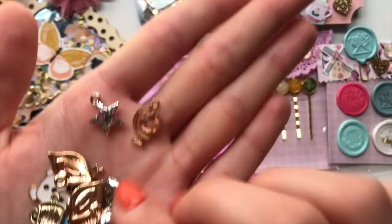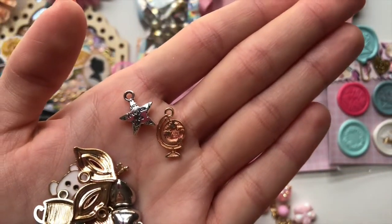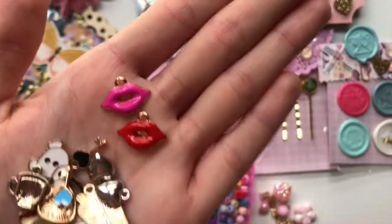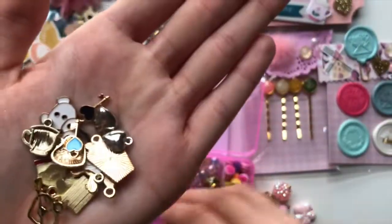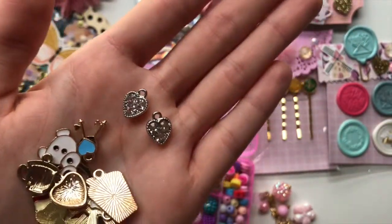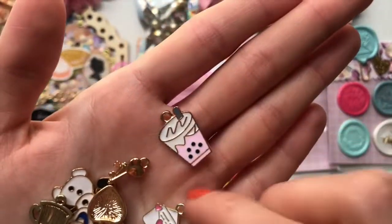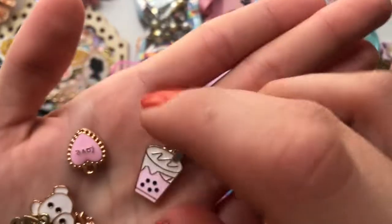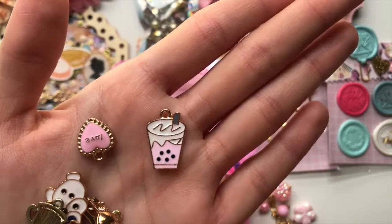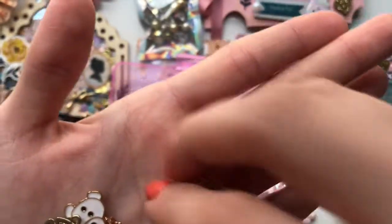So we have a star that says love you. And we've got kind of like one of those spinning globes. Then we've got a couple of these really cute lips in the red and the pink. We've got a couple of hearts with some crystal gemmies. Beautiful. We've got a little, I think these, what are these called? Like, you know, those bauble drinks. I can't remember now. And then the heart. Really cute.